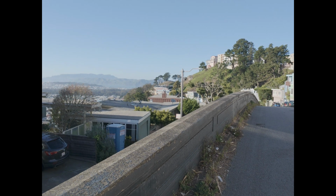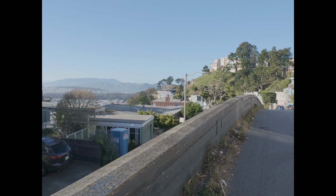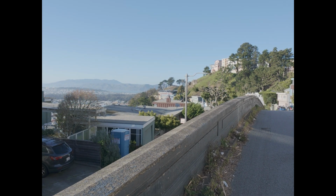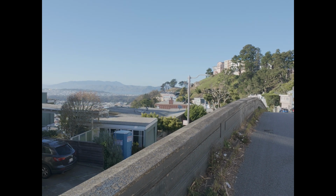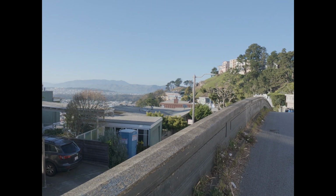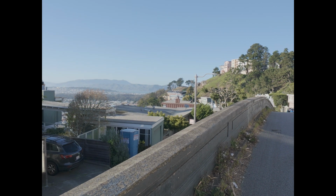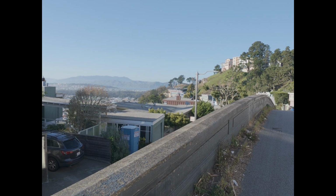Just to give you a little perspective of where we're heading, if you look straight ahead, you see those cypress trees on that dune over there. That is our next destination. And across that body of water, the San Francisco Bay, is something called the Marin Headlands. Hopefully we'll be able to see the Golden Gate Bridge when we get over there on top of that hill.